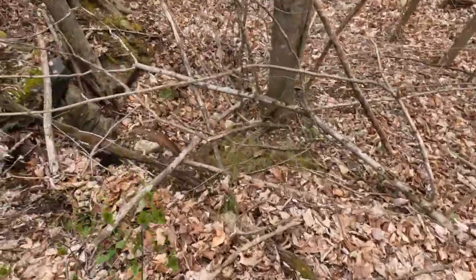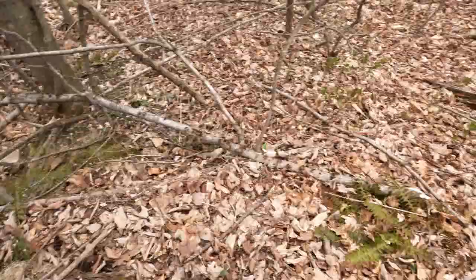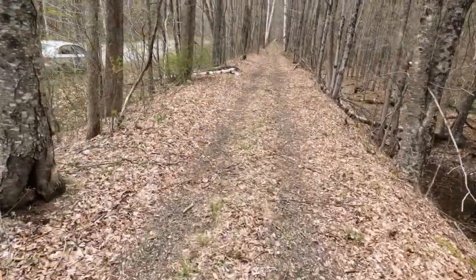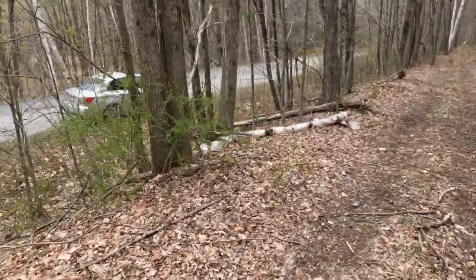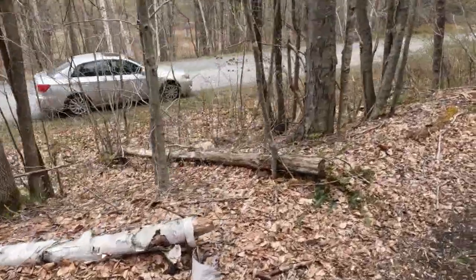More stonework on this side. Look at that. All right, let's get to the real hint of our mystery here. Up this way a little farther, we saw a bridge, an actual bridge. And there's Sam. He just burned 79 cents worth of gas sitting there.